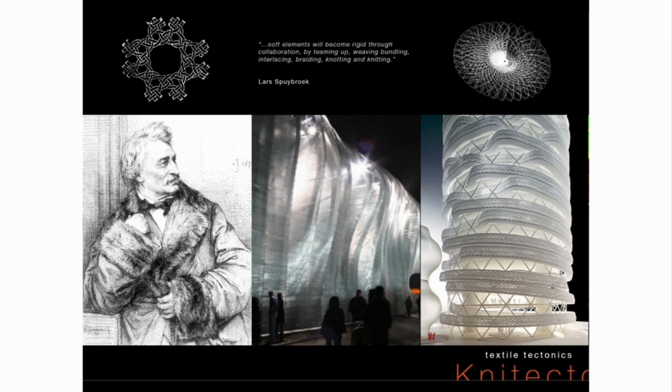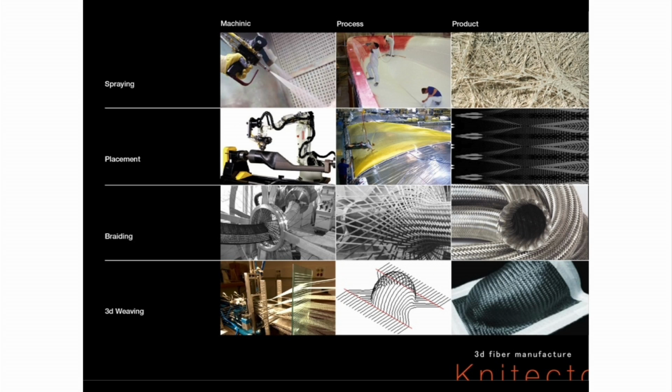Textiles have often coincided with architecture in history, and today they are predicted to be at the core of a revolution in architecture. German theorist Gottfried Semper located textile as the first technical art, and recently architect Peter Testa proposed a 40-story high carbon fiber textile prototype. Lars Spuybroek's book further talks about soft elements becoming rigid using various processes used in the textile industry for mechanically manipulating fibers into textiles. We studied all these different methods, but all of them required formwork.